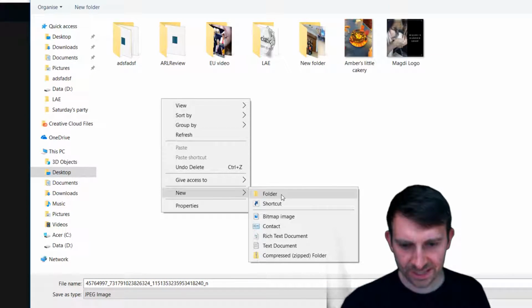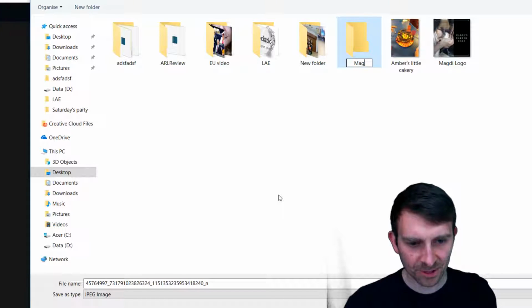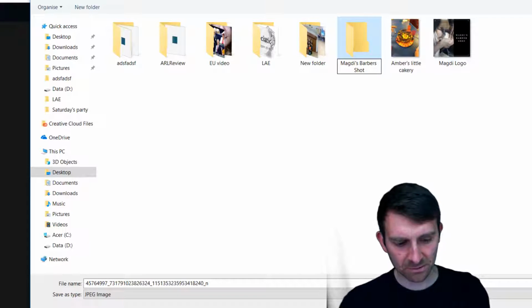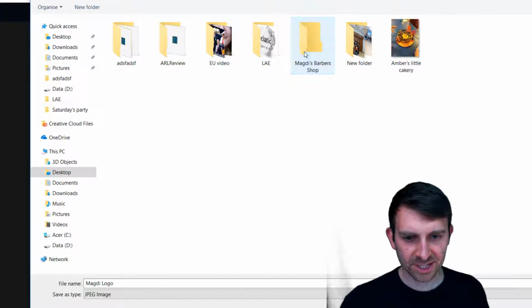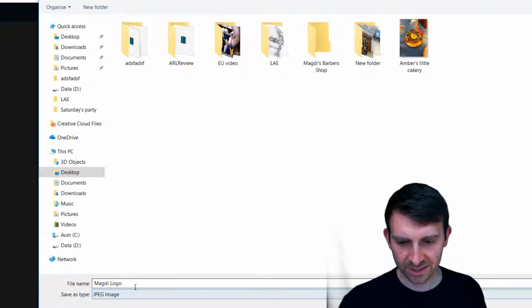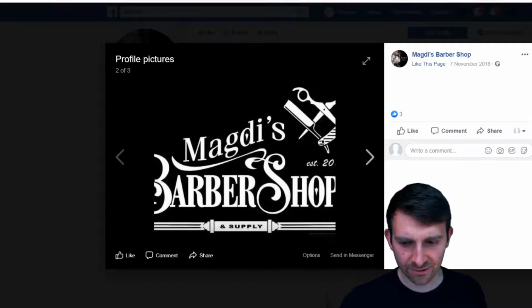Now remember, I suggested I would do this. So I'm actually going to make a folder so I can find things easily. Magdi's Barber's Shop. There we go. This is going to be such a surprise for him, because I don't think he's going to have a clue what I'm even doing here. Right, so Magdi logo 2, obviously, because I think I've already got one of those in there already.